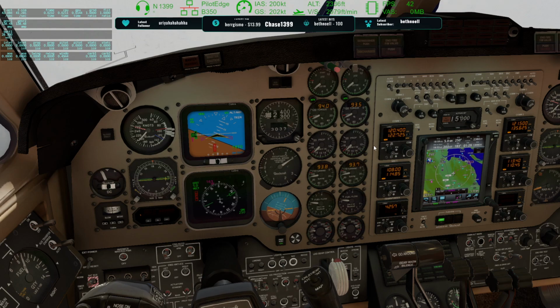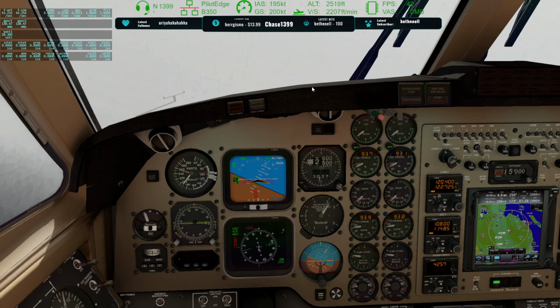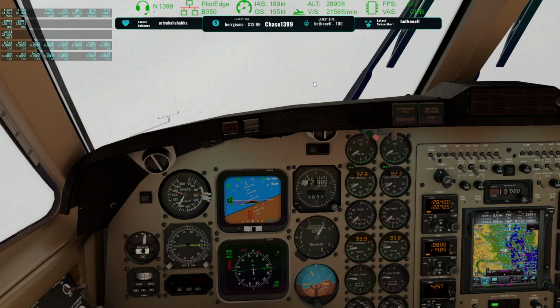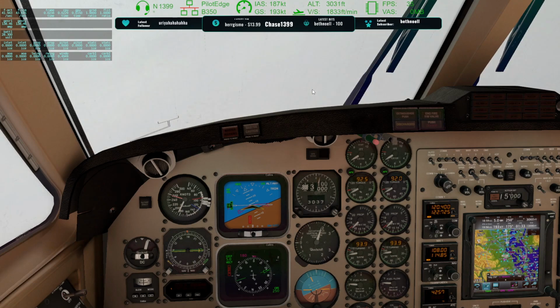Phoenix approach, Phenom 443 Bravo Bravo. Go ahead. Yeah, on the ground, Scottsdale, like an IFR to Van Nuys. Number 3 Bravo Bravo, quite a bit of static on the frequency. If you could change to my frequency 122.2, I'll have that for you in just a moment. That's what I just did. Yep, the other guy was handling that.